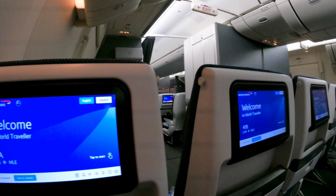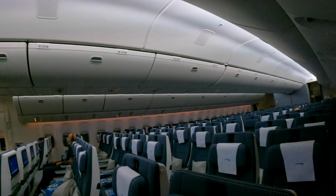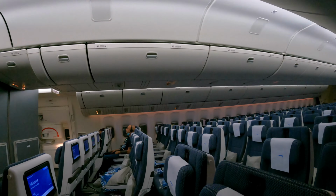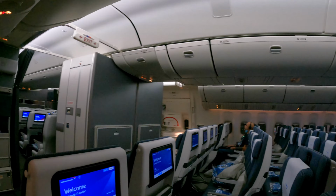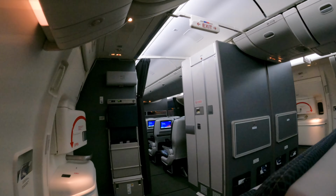Let's go back in time a little bit. This is a flight over from London Heathrow to Malé in the Maldives, and this is a brand new British Airways Boeing 777-300, which is only about a month old. And this plane, being brand new and delivered during the pandemic, is a first with totally refit new cabins, with a new first, with a new business, and with upgraded economy and premium economy.